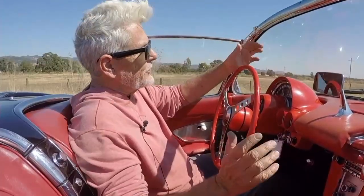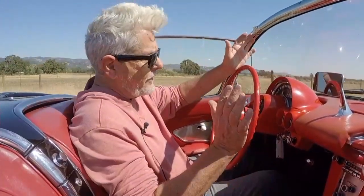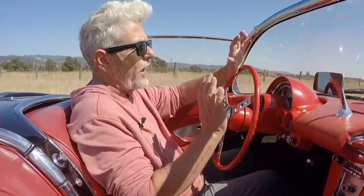Car just gets up, goes through all the gears beautifully, runs great. It's always been serviced as needed, stored indoors, just treated nicely and used gently.